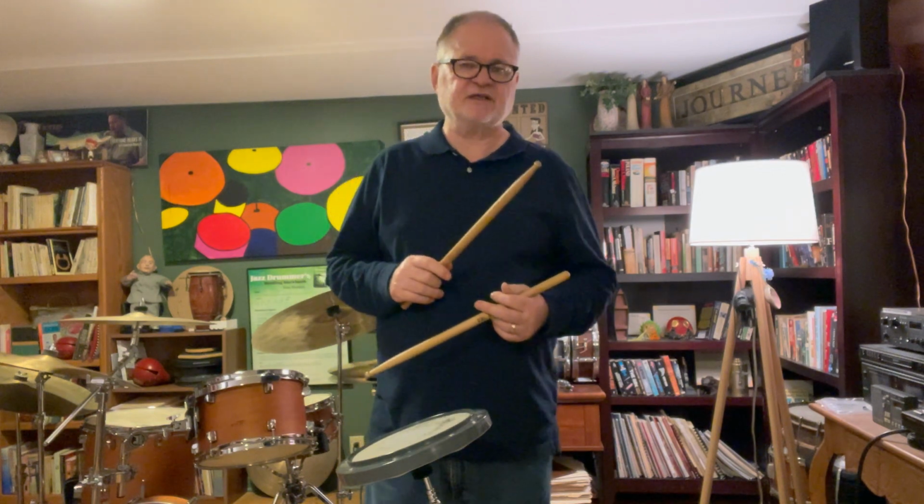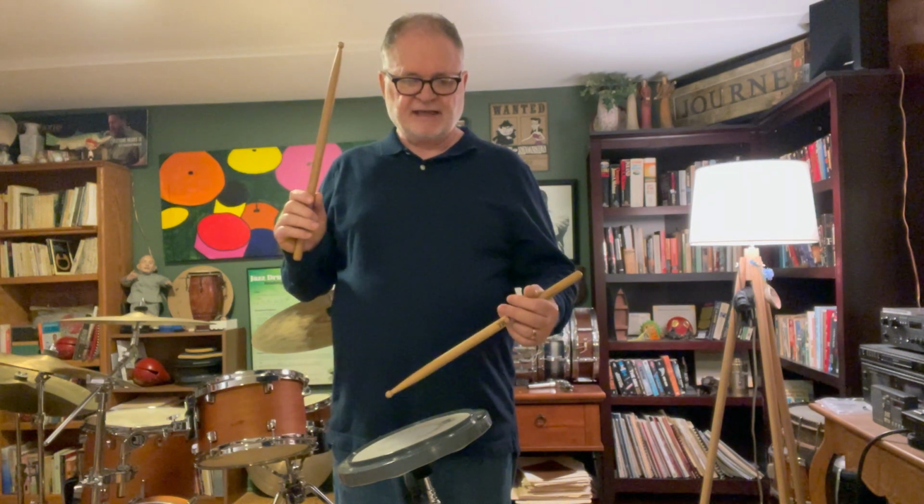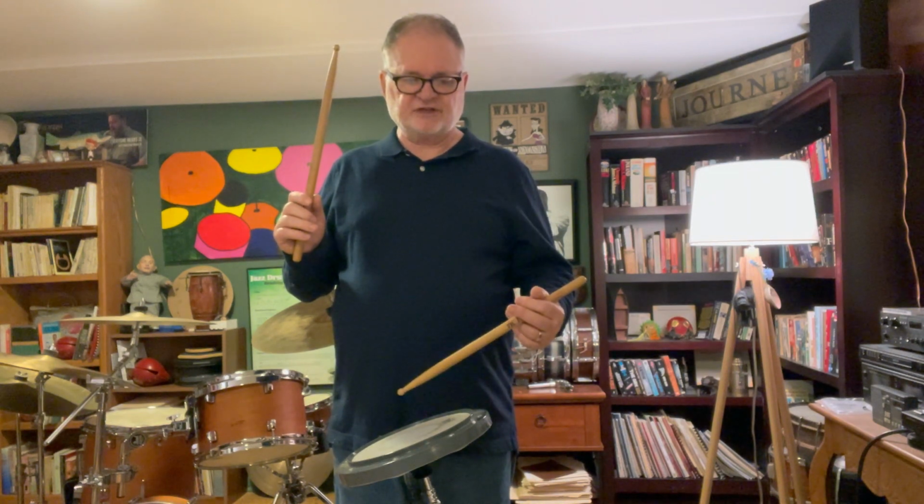Number 3 is the tap up. So as you might guess, this is when you play a tap, but that stick is going to play a stroke next. So you start with a tap, but then you lift it because now this stick is ready to play a stroke. Now the classic rudiment where this is employed would be the flam. If you watch me play flams, you'll see both sticks are doing this stroke, or this tap, number 3, the tap up.